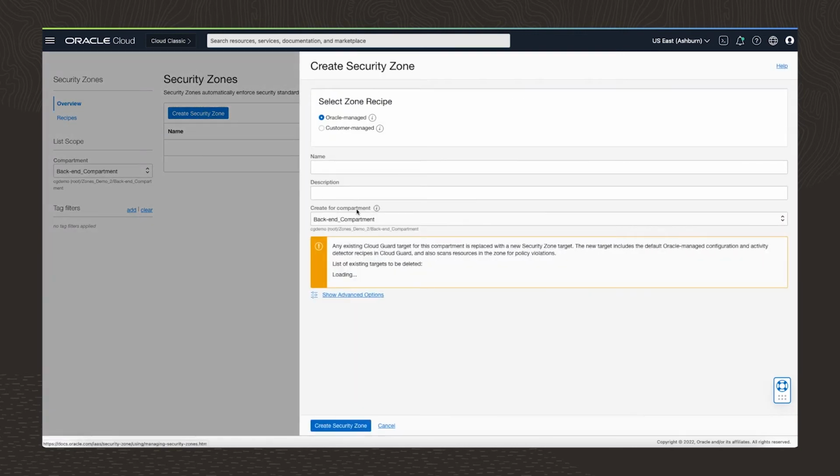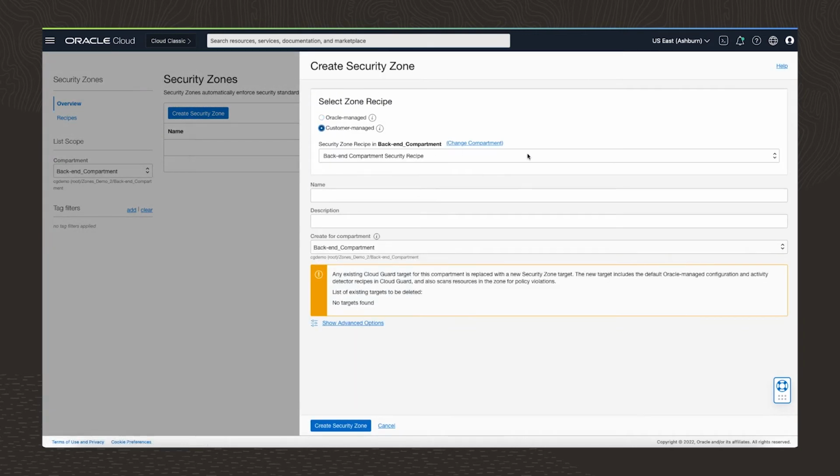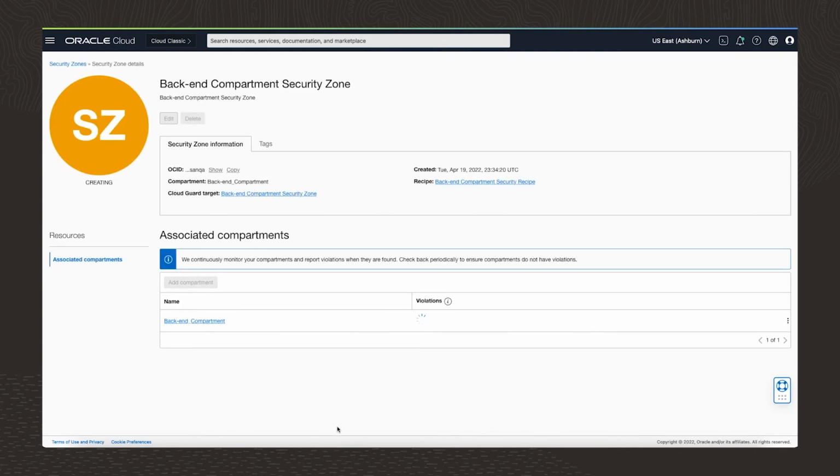It's time to create our new security zone. I select the recipe that I just created and the compartment. I have to add a name and a description. I'll call it backend compartment security zone, and I'll also use that for the description as well. Now our new security zone is being created. See that yellow circle in the upper left? When it's done, that will turn green. And our backend security zone is ready.